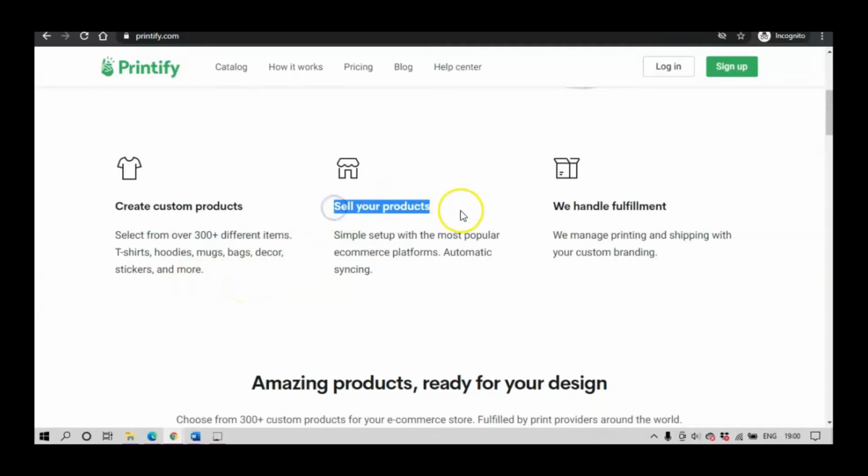And then you can just sell your products by connecting it to the most popular e-commerce platforms. And then they have this automatic syncing of your products with those platforms. And then they actually handle the fulfillment. So they manage the printing and the shipping with whatever custom designs or custom branding you have on your products.